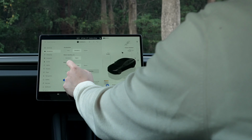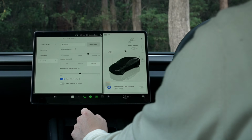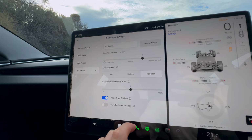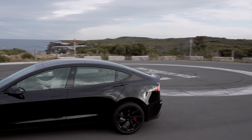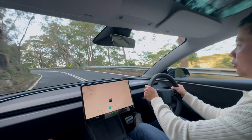It gets even better with track mode. Thankfully, this isn't a Tesla press car, so track mode isn't blocked on this car, and with it turned on, it becomes a lot more fun and a lot more playful with traction slightly reduced. The chassis becomes a lot more fun and rear biased. It's sort of like the car relaxes itself, lets its hair down, and shows off its full character.